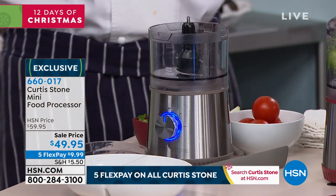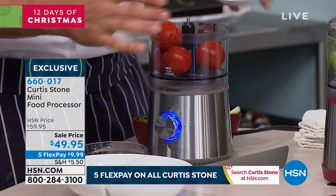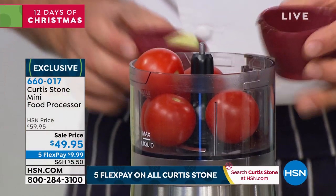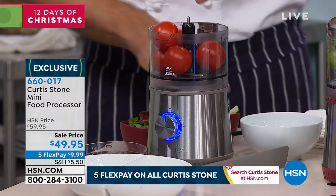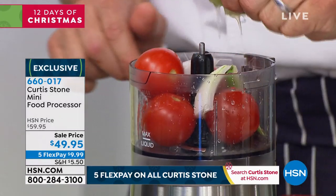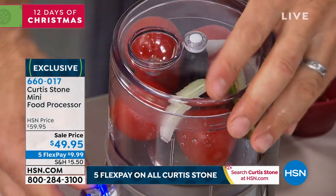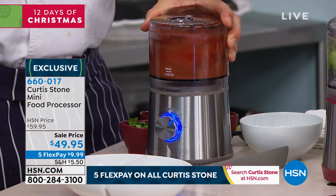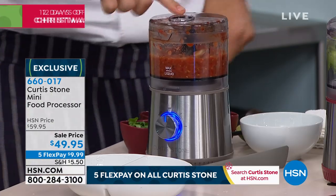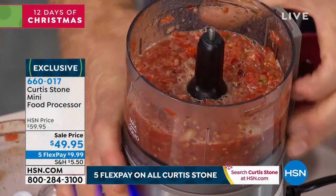Sometimes you just don't need to do a giant amount. You need to do a small amount. Let's say you wanna do a small amount of salsa and you can throw the whole tomatoes in. You can throw the whole chipotle chili in. You can squeeze that lime juice. You can throw in a little onion. You can throw in that jalapeno. And it looks like, oh my goodness, he's overloading it. Don't worry about it. You throw that in, you turn that on, and literally in seconds, this beautiful, powerful little 350 watts. It is such an incredible piece, right?